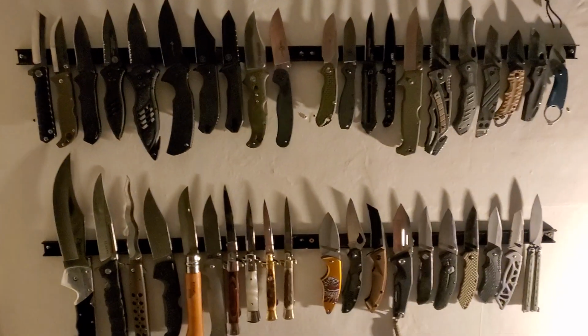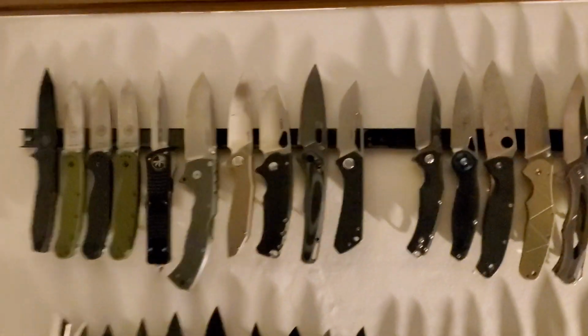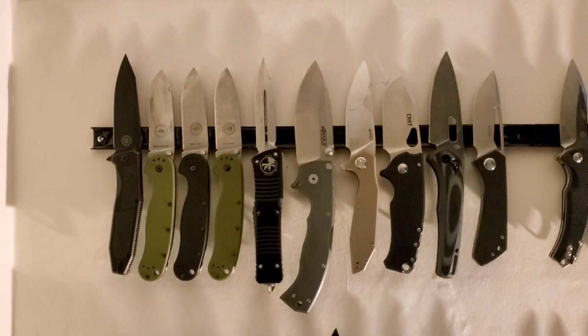Digging it. Digging it. I got to do some more lighting in here. This lighting is no bueno. All right, so that's it. Just wanted to show you the racks. Oh, yeah, that one rack right there is worthy of carry all day long.